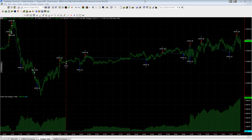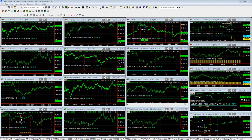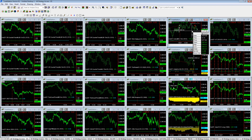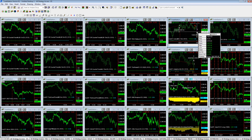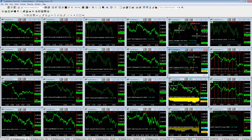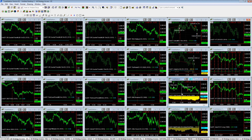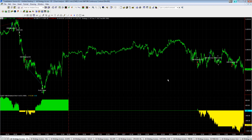And so here's Chopper again. This is All Strategy Access ES. And not a lot of trades. Cobra 3 actually made money on the short side, plus 175. Small trade. Adaptive moving average stayed long all day. Not enough price action to really trigger any trades. Minus 600. And we have 60-minute breakout short.